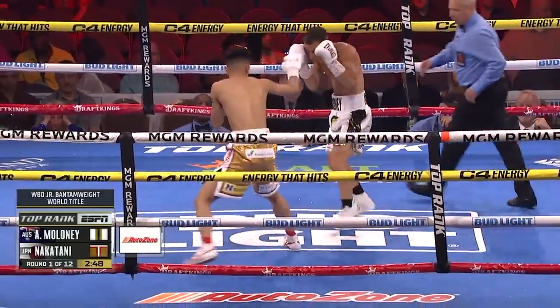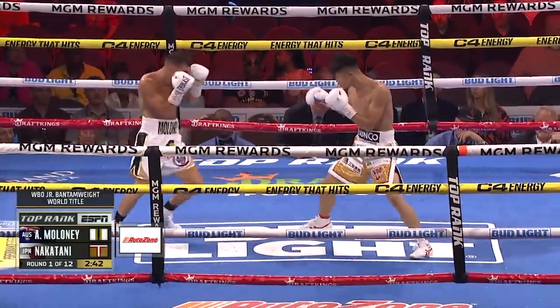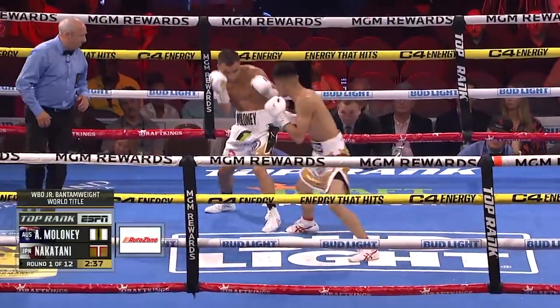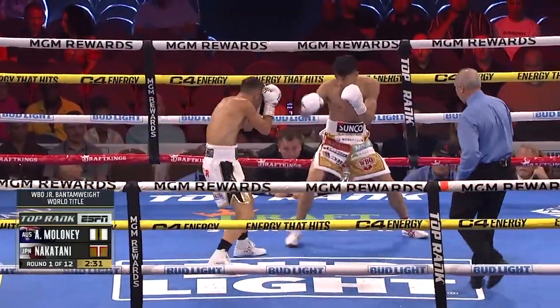Right out the gate, you see that long base of Nakatani. When you see the long base like that, you know he likes to sit down with punching power. Southpaw jab right out in front of Maloney. That long striding Nakatani.